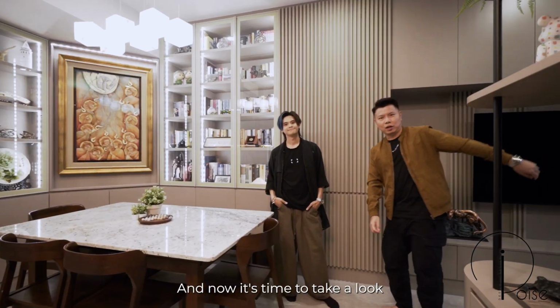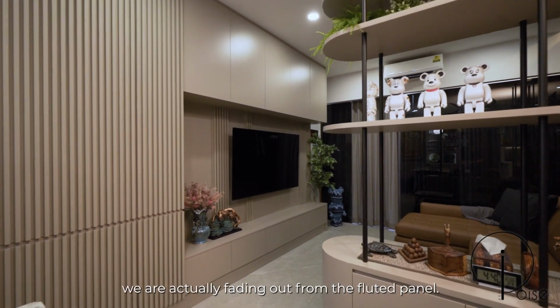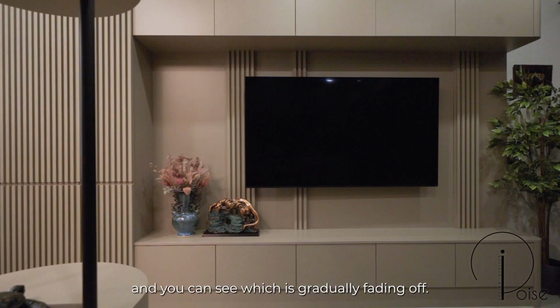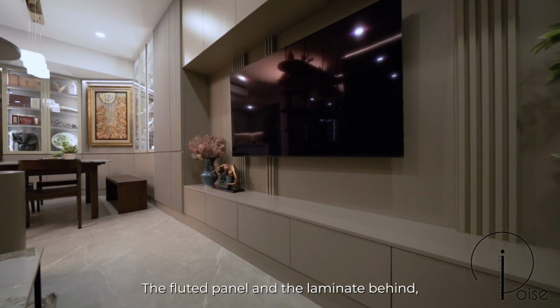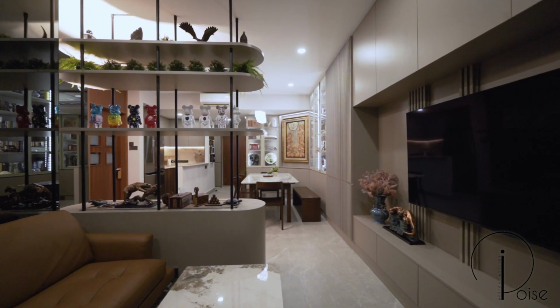And now it's time to take a look at the living room! Living room, let's TV go! TV space, whoa! My favorite part of the room. This area, we're actually fading out from the fluted panel. We want to have a bit of a blend of the design flow. And you can see we're just gradually fading off. It's a natural transition. The fluted panel and the laminate behind, they are totally different items. We had to do some color matching over here.